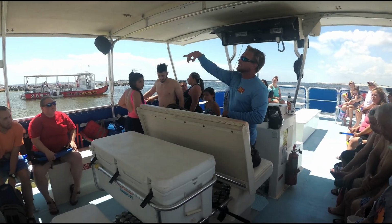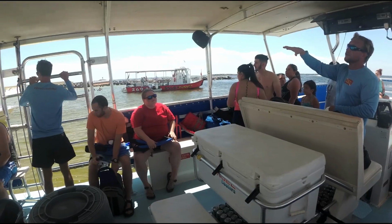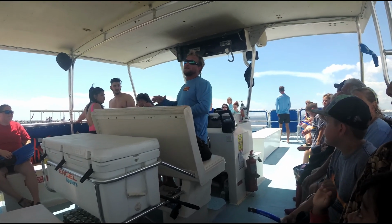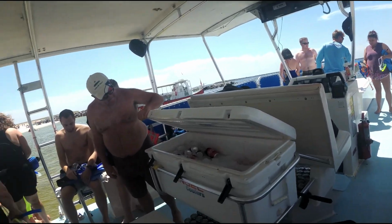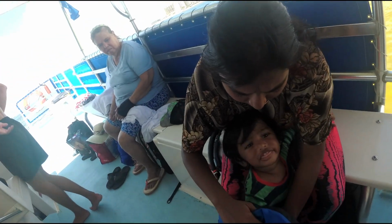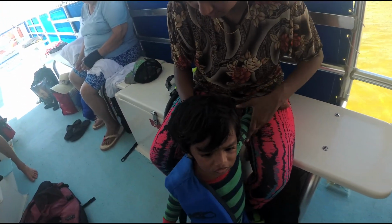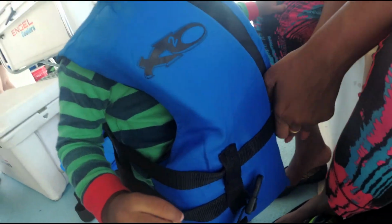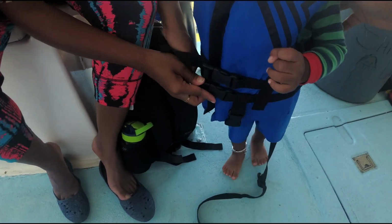We have these kayaks up here on the beach. They're first come, first serve. Last but not least, guys, do not wear your fins on the boat, okay? Jordan, put the life jacket on. The life jacket was given on the boat itself.